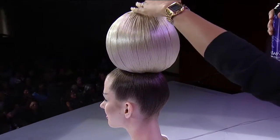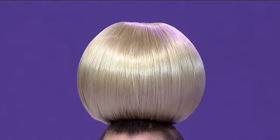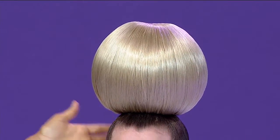Going through with the catwalk line to give more of that shellac to the actual ball. And this is the Blondes, spring, summer 2014. Thank you.